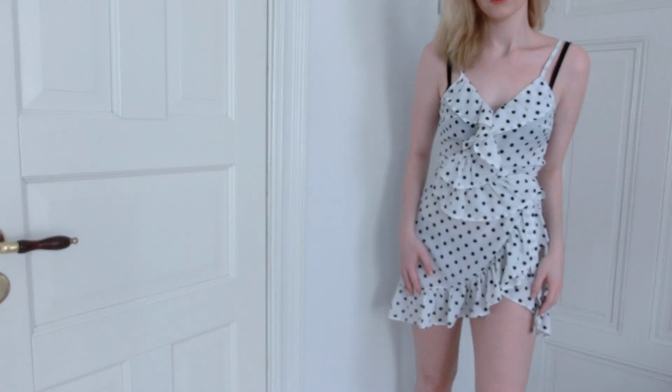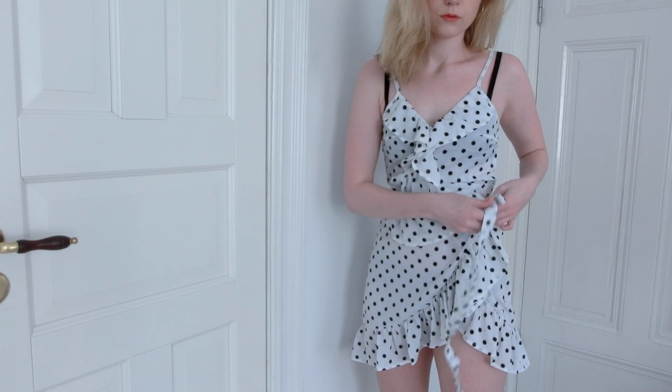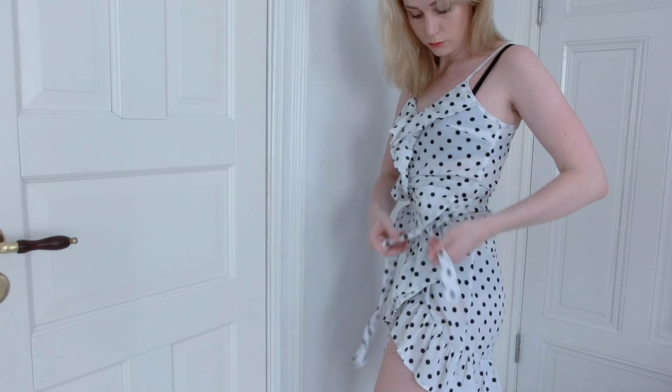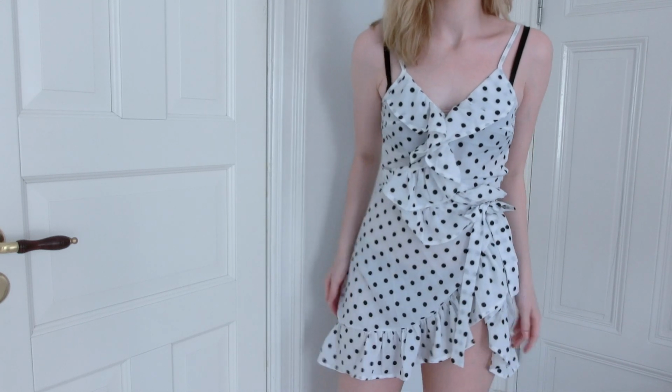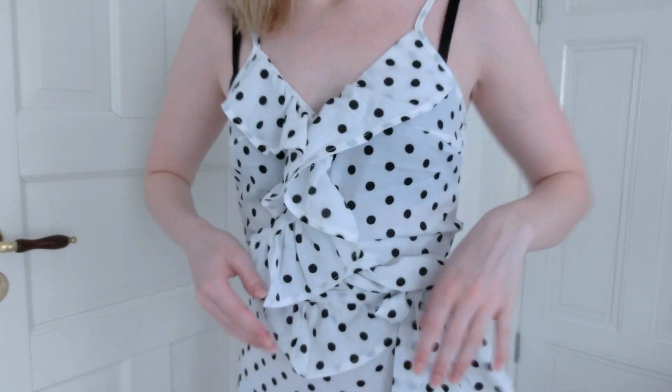And yeah, let's start with the clothes. So this is a very cute white dotted dress, and what you do is you wrap it around you, and you tie it around your hip like a little burrito or something. I don't really know how I manage with the fluff here.